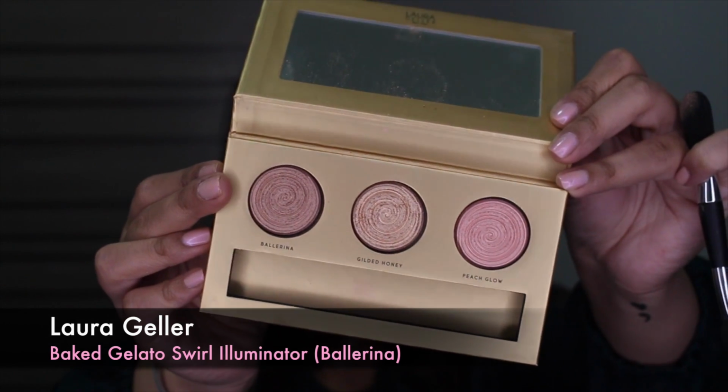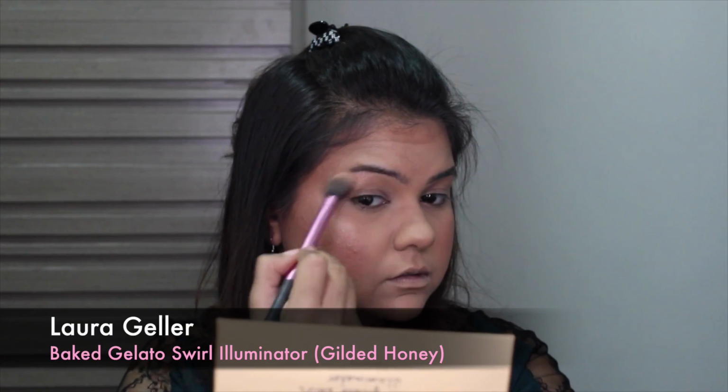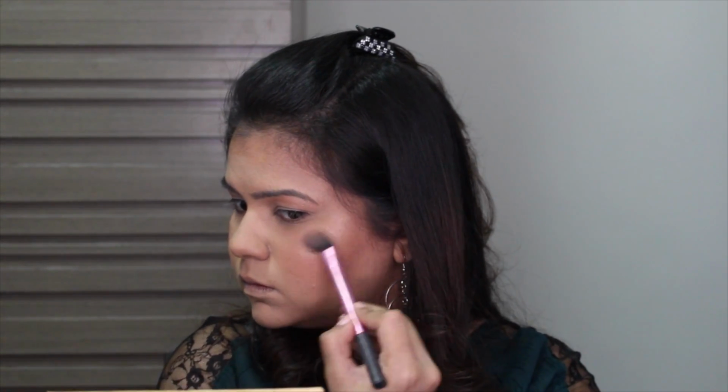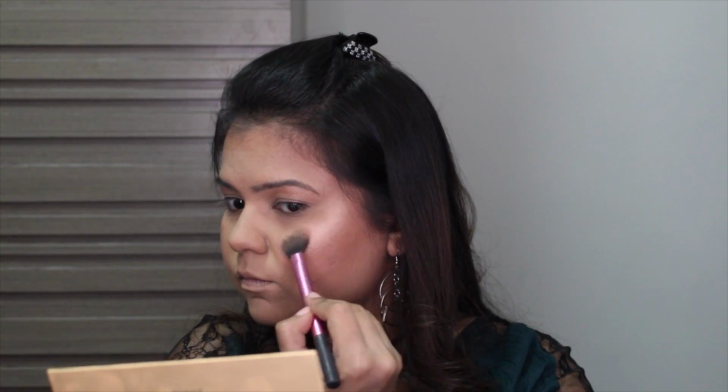For my highlighter today, I'm using the shade Ballerina from the Laura Geller palette, and halfway down the line, it didn't really work for me, so I went back to my Gilded Honey, and obviously I wanted more highlights, so using my Fix Plus just to intensify a little more. And yes, that's exactly the glow I like. Moving on to my brows.